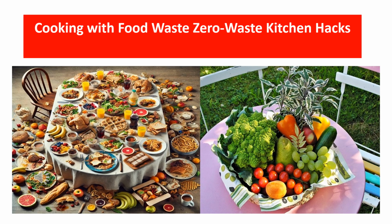Step 4. Use every part of the ingredient. Save vegetable scraps. Use peels, stems, and tops to make homemade broth. Repurpose citrus peels. Use zest for flavoring or dry the peels for homemade cleaning solutions. Eat the whole vegetable. Carrot tops can be made into pesto, and broccoli stems can be stir-fried. Example, instead of tossing potato peels, bake them into crispy chips.